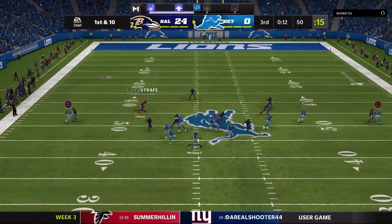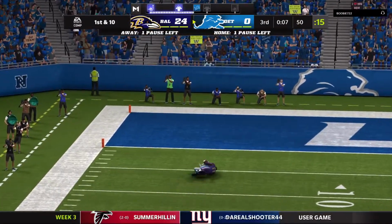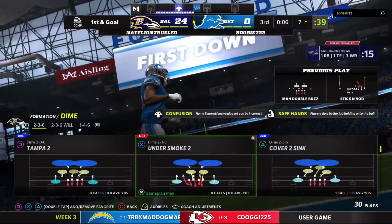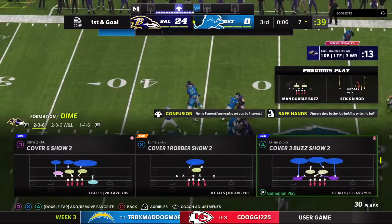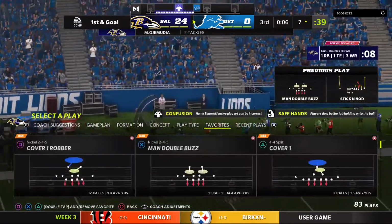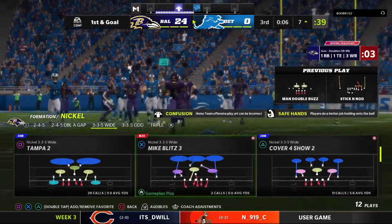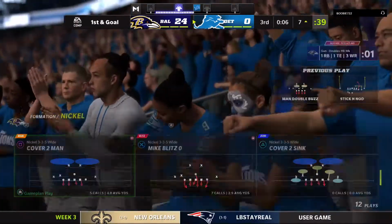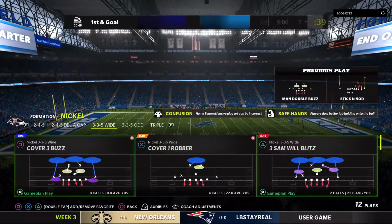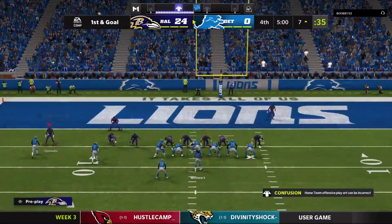First and 10. From the midfield stripe, they'll look to throw. He's going to loft one deep left side here. Got a man, it's caught inside the 10. And all the way down to the 7-yard line. 4 yards. That's another Detroit Lions first down. First and goal at the 7-yard line. And that is going to do it for this third quarter of action. You are watching the NFL on EA Sports.